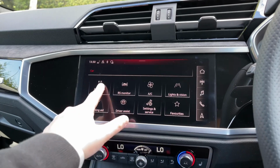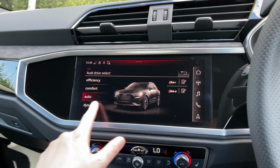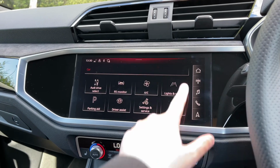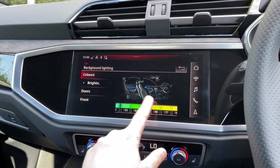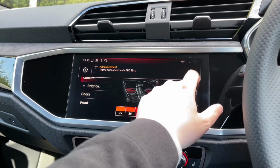Coming into the car's menu, we have the Audi Drive Select system, with a range of different driving styles to choose from, as well as those two customizable RS modes. Also here in the car's menu, we can change the lighting with the interior ambient lighting. This gives a real dynamic look to the vehicle when driving at night and adds a personalized touch with 30 different LED colors to choose from.